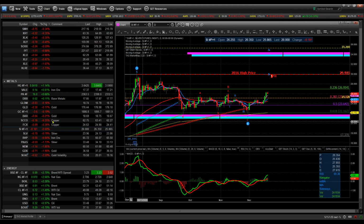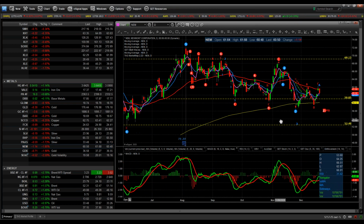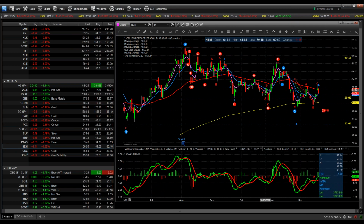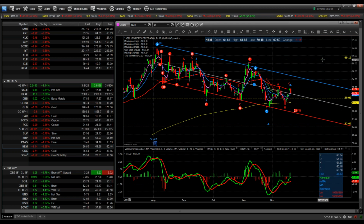And some great ways to play gold is, like, Newmont Mining right here. In fact, Buffett took a big position in Newmont Mining. I think this sucker is going to go higher. If I were to put a regression line on it and just plot the high here and the low right here like this, if it takes this out, it's going to be going higher and it'll move quick. Okay, so that's another way to play it.